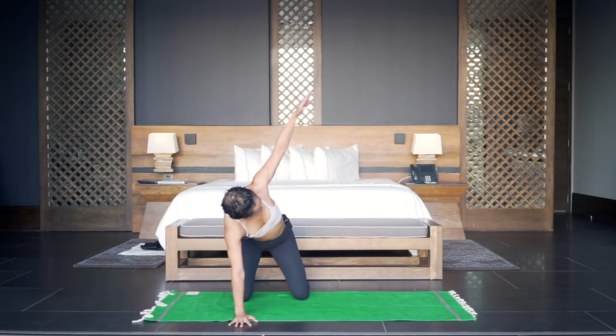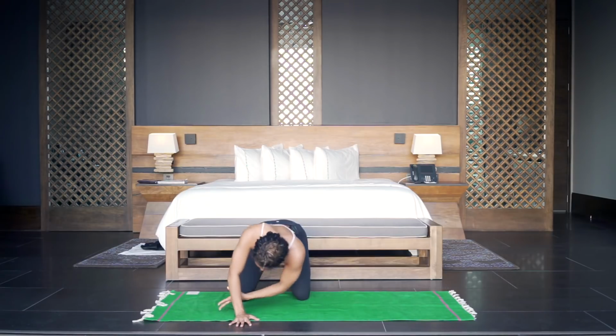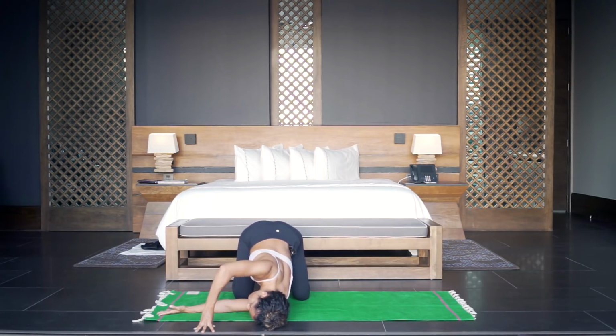Inhale, exhale. Last one, inhale, and then exhale. As you go down, fingertips onto the floor, push, your hips are gonna wanna move to the right. I need you to move them to the left. Really push to twist.